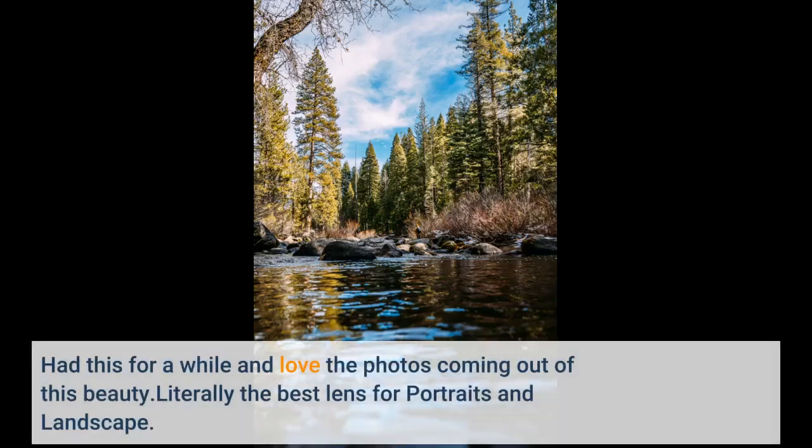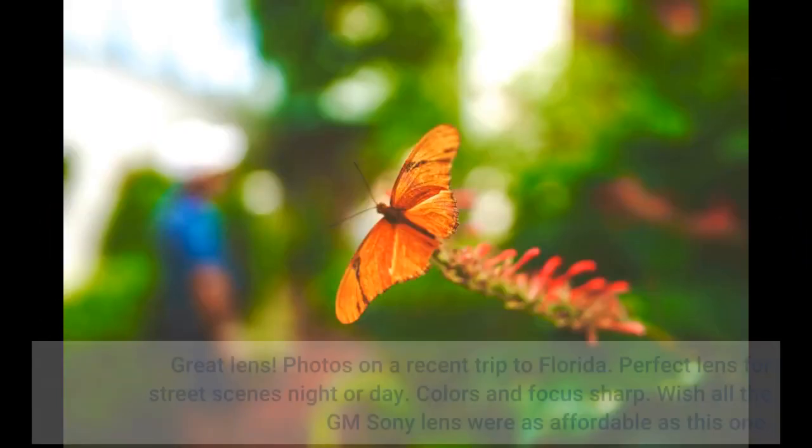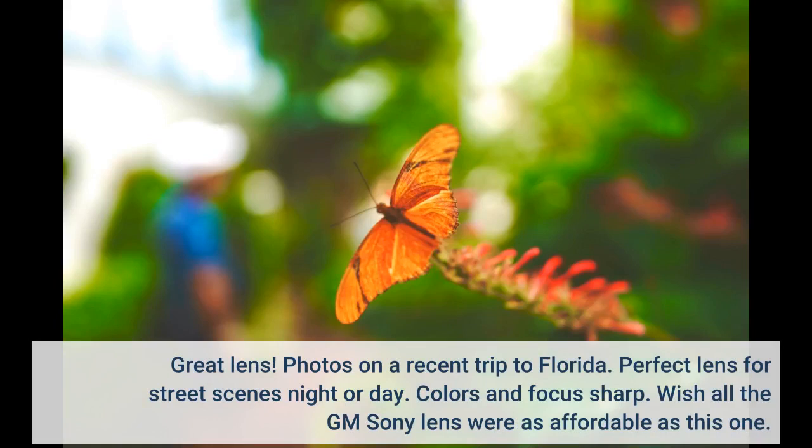Had this for a while and love the photos coming out of this beauty. Literally the best lens for portraits and landscape. Great lens. Photos on a recent trip to Florida. Perfect lens for street scenes, night or day. Colors and focus sharp. Wish all the GM Sony lenses were as affordable as this one.